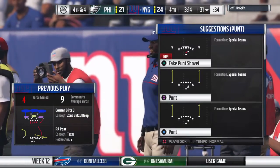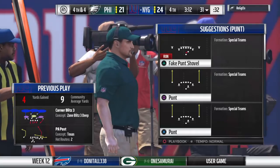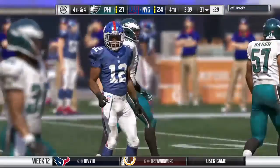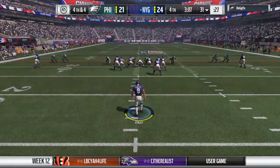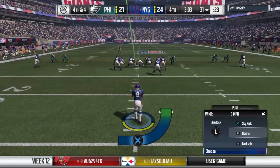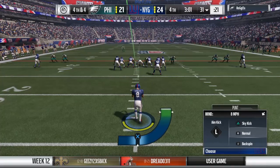So much about this game is just understanding situations and then having to execute, isn't it? Guard the first down sticks. Don't let them get there. And they rallied and made the tackle. And the Giants send out their punter now as he's on to punt for the first time this afternoon.